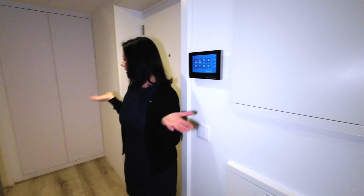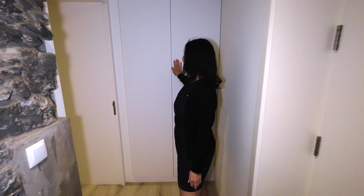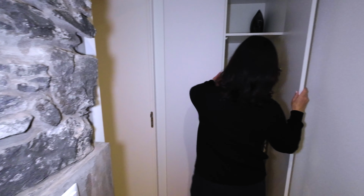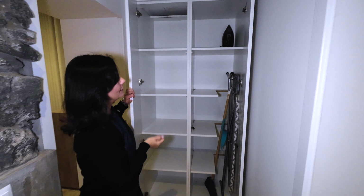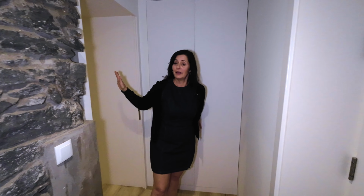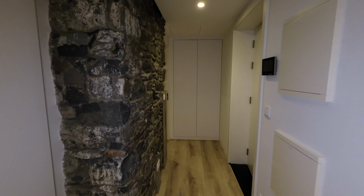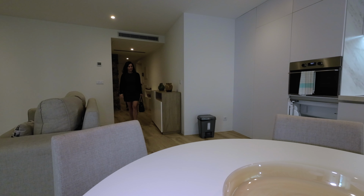When you walk in, you can go to the right or the left. There is what we call a broom closet here, but you definitely can keep your ironing stuff and extra towels and all that. I like that storage feature. That's really nice. The bedroom is right here, but we'll head this way first to the kitchen and check that out. Wow, it's so nice in here.